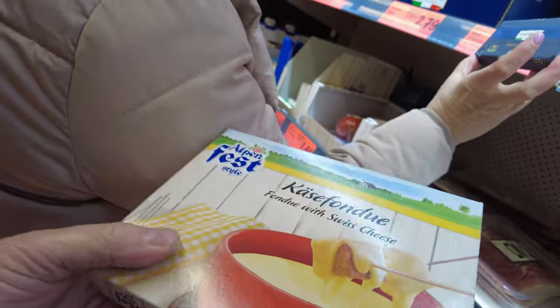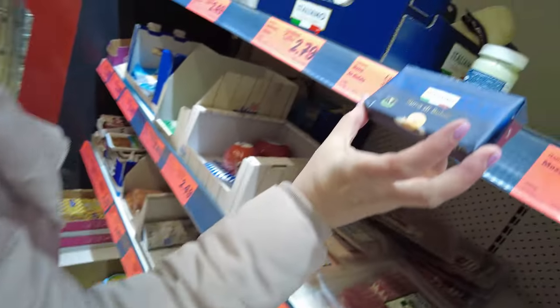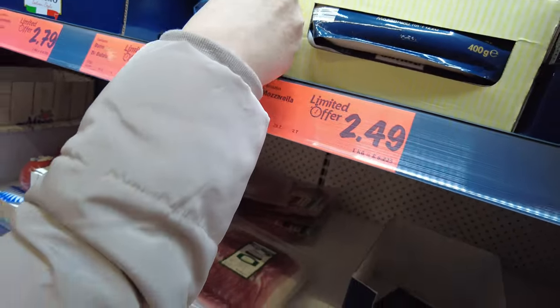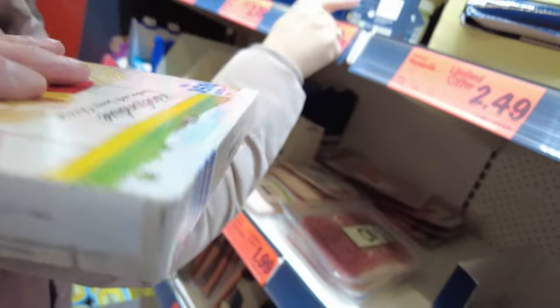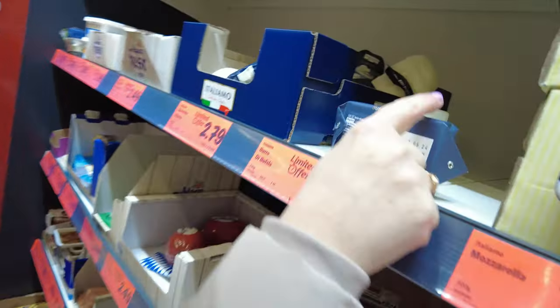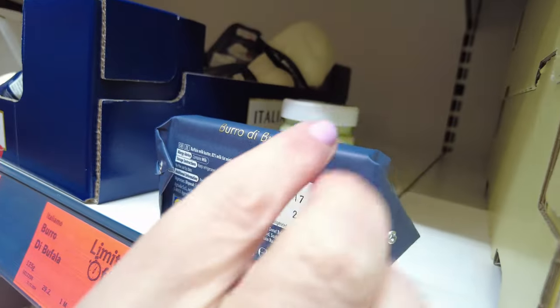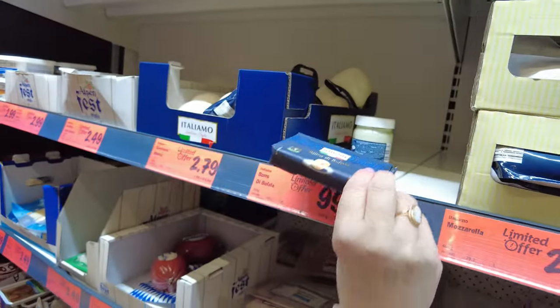Do you want to try that? Yeah. Do you think that's butter? Looks like it, doesn't it? Told you. What's the date on this? Oh, there's plenty of date. 30th of the 9th, 24. Buffalo milk. Yeah, it says that. Buffalo milk butter. Not that crazy. Because the date's alright on this, we're going to get this as well.